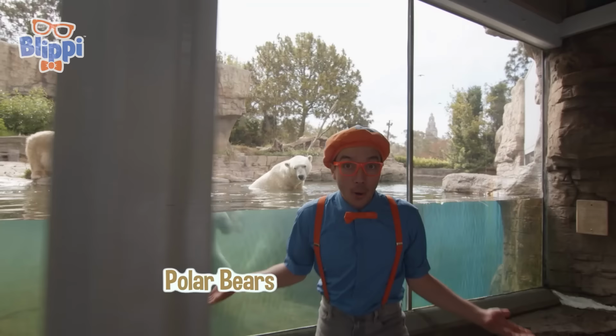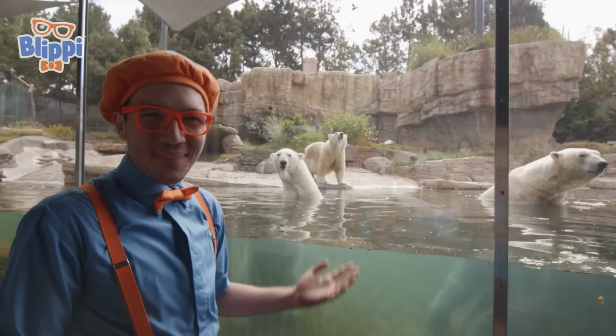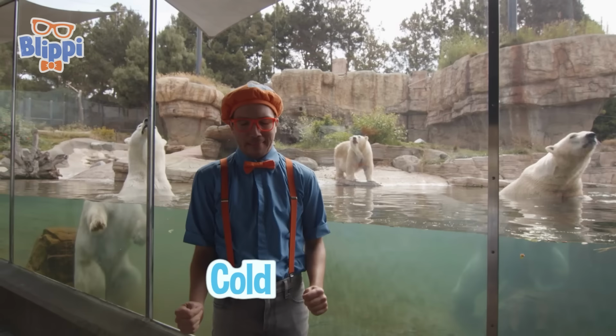Polar bears, whoa! They're so big. Whoa, hello polar bears. It looks like these polar bears are having fun in the water. Yeah, polar bears are some amazing animals. And they usually live in really cold climates like Alaska or Canada. Yeah, but these live right here at the zoo.